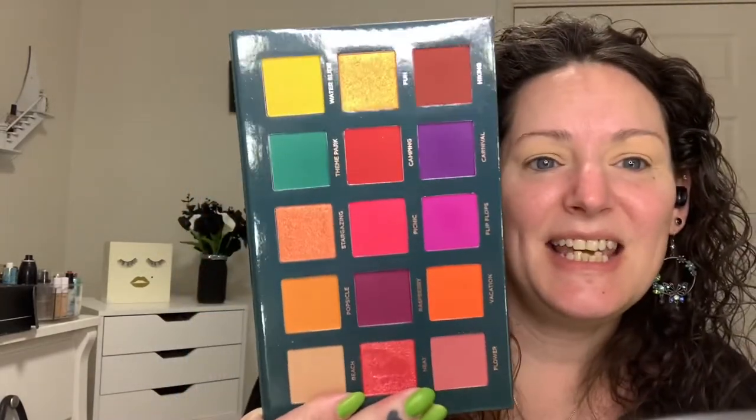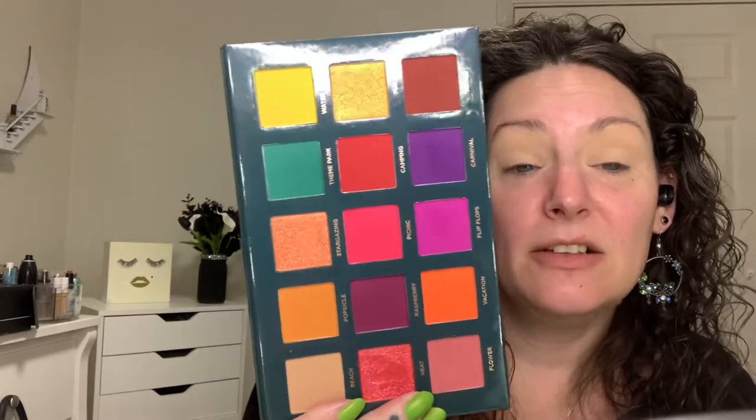This is the Ace Beauté palette, and that green looks gorgeous. And when I used this palette last month for my unboxing, I think I loved it. I thought the quality was excellent, so I'm going to give that green a try.